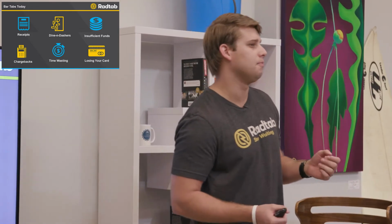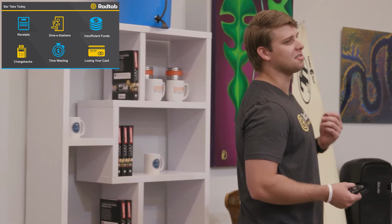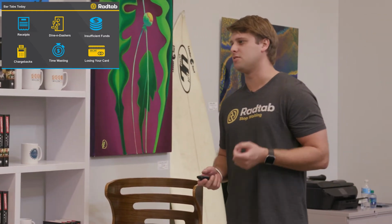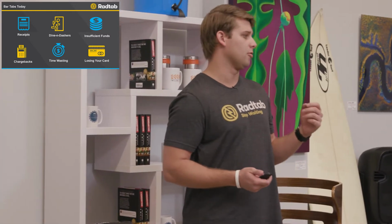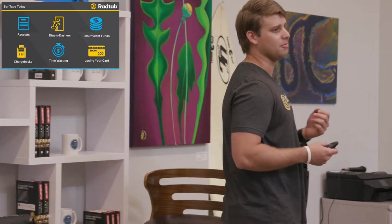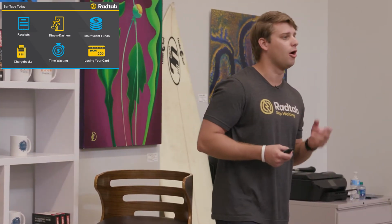There are numerous problems that we've all experienced at one time or another with bar tabs. The major one is time. It takes on average 10 minutes to close your bar tab during high volume hours. Another inconvenience is having to sign all those receipts and remembering to grab the duplicate copy for your records. And good luck finding a pen that works. But the worst is leaving your card at the bar and only realizing after you're already in your Uber on your way home.